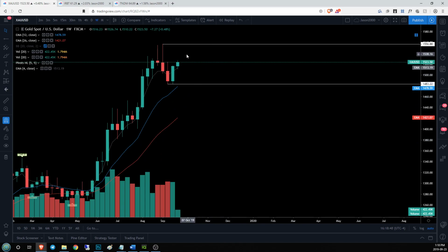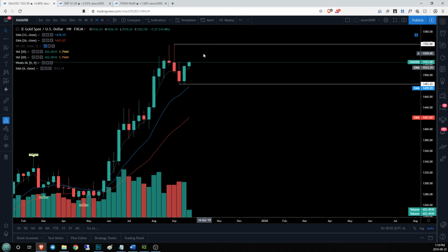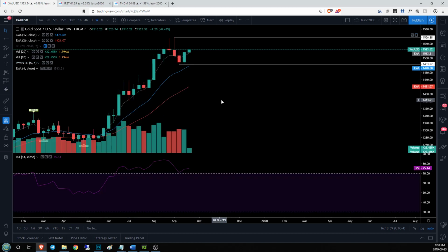Bulls need to maintain this course and get a high over 1556 if we're going to maintain the uptrend. Failure to do that will have us looking at a weekly equilibrium, which offers a lot of trading opportunities. So let's take a look and check in next Monday, see how that shapes up.